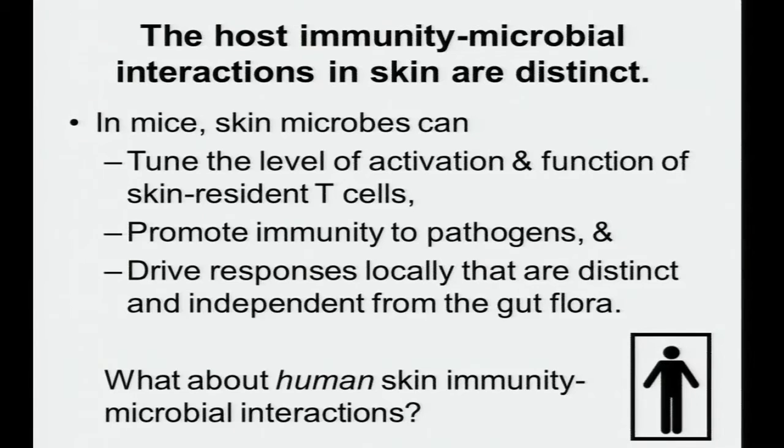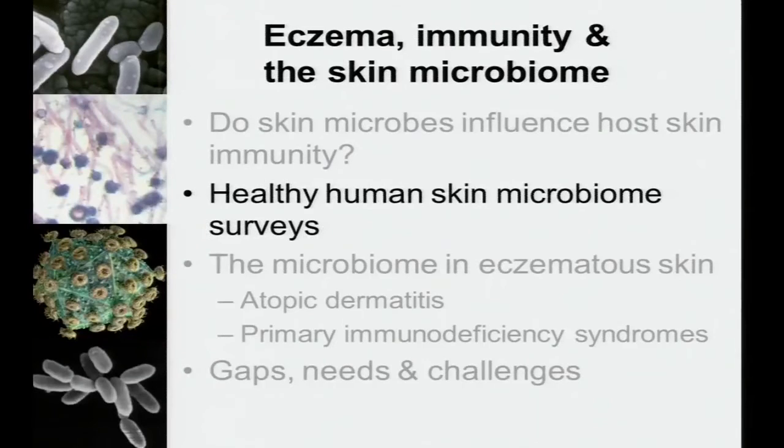Unfortunately, we don't have a lot of germ-free humans walking around that we can do these types of experiments, but what we have done is started to look at what are the microbes that are on human skin. So again, this is a background for those who are not as familiar with human skin microbiome surveys. These are highly selected due to limited time; I'm not going to go into all the surveys that have been done.